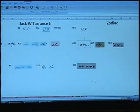Both authors also use NO to describe number instead of a number sign or writing out the word number, so they used number 9 in the Zodiac communication to indicate the next victim number, and Jack in his own writing used model number NO and phone number NO to indicate number as what he was intending.